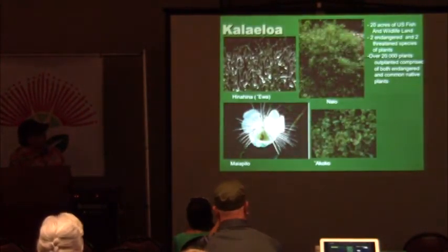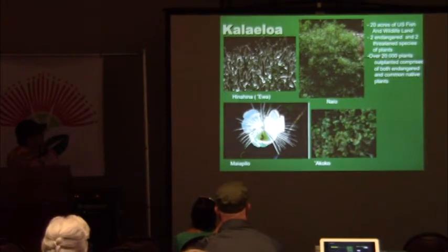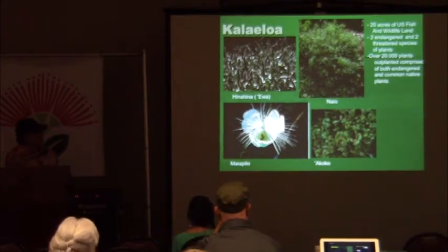And then the Kalaeloa project is where we have different Nio plants that we've collected from in the past, Ahinahina, or the Hinahina Ewa, and Maya Pilo, that we brought into cultivation from those projects.